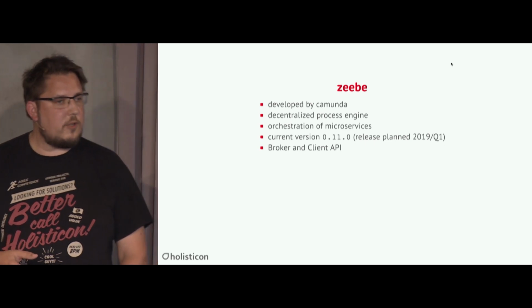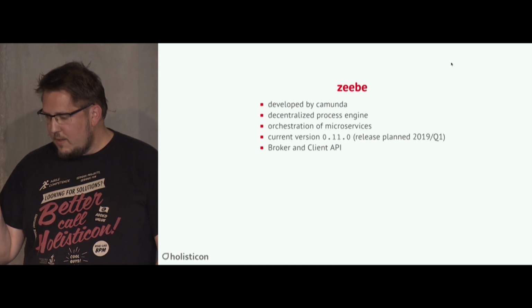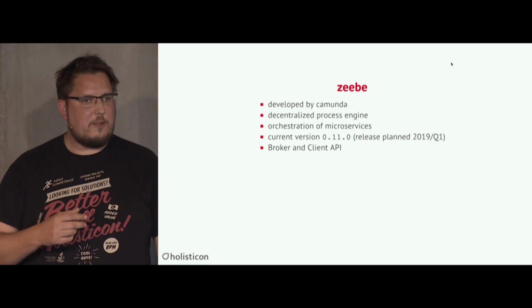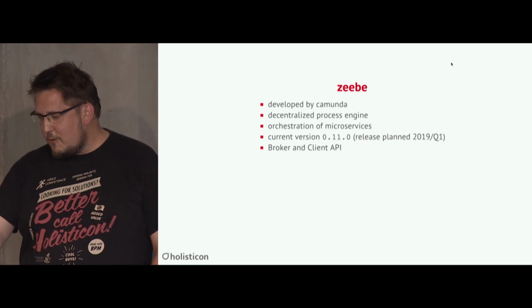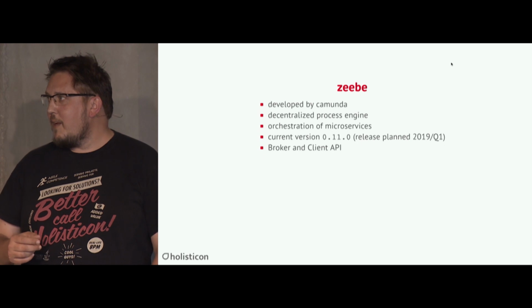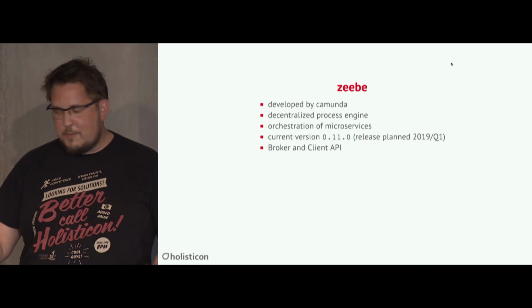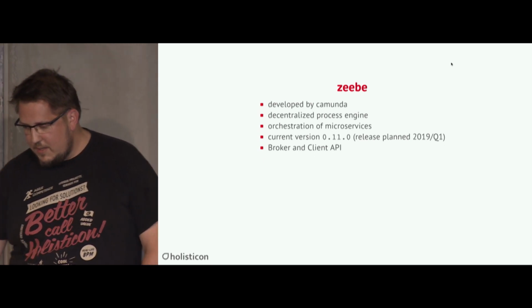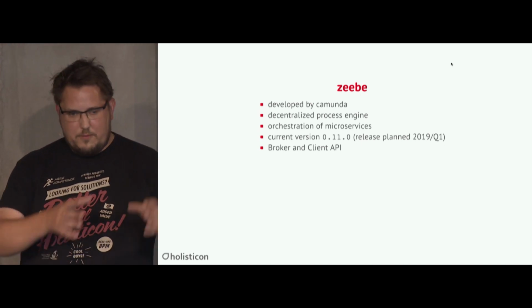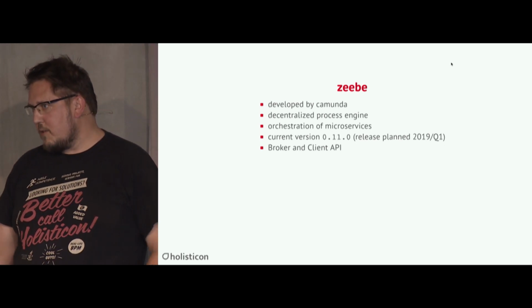Zeebe is the next generation workflow engine. It will come next year. It will be cool. I did some community projects on this already. They had a fluently changing API for the last 12 months. So I'm now on this 0.11.0, which was stable for, I don't know, 6 weeks or 8 weeks. A lot of the stuff they told you about is in the next snapshot version, and I didn't touch it because I learned from my mistakes in the past. Important for you to remember is that it relies on a broker and a client API. So we have one broker system running all the processes or the storage, and client connecting to this broker network.